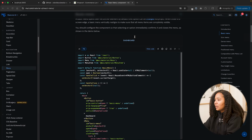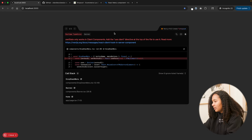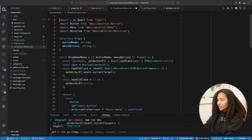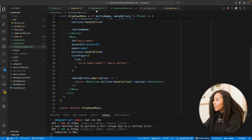So if I take a look at our project so far, what is it? Oh, it needs to be use client. That's in drop down menu for sure. And that's just a Next.js thing. Okay, cool. So we have that. When I click, it does show up. Awesome. We want to style that button a little bit.